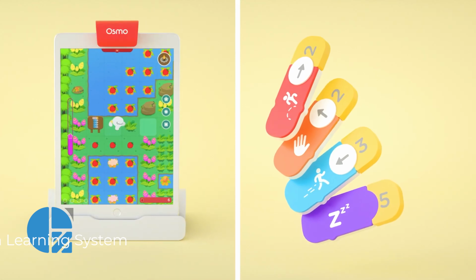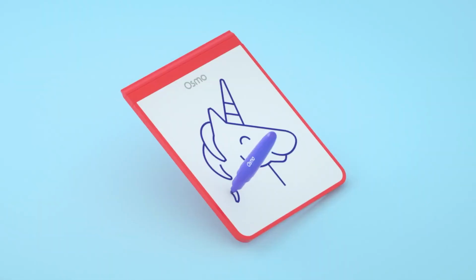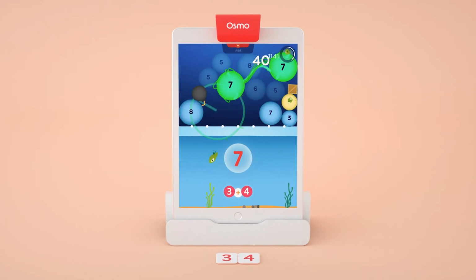Number 5 on my list is the OSMO. This is a great accessory that is great for learning that works with an existing tablet. So if you have an iPad or an Amazon Fire, you can connect this device to it and it brings a whole new experience to the tablet. Essentially what you can do is play puzzles, word games, spelling, and you can do all of that right with the device connected to your iPad.